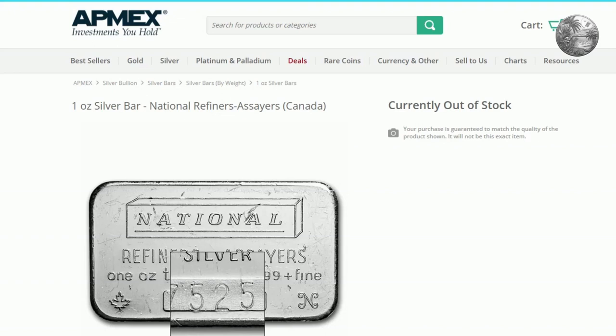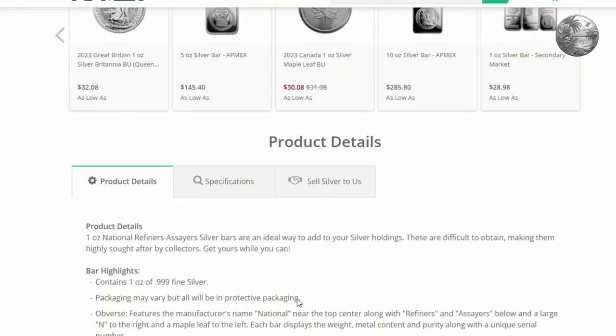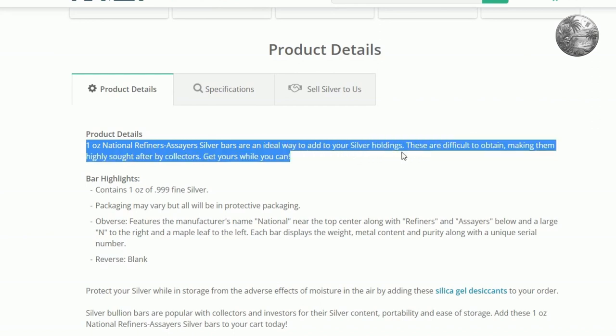The serial numbers on mine are 000695, 000950, 000544. So they're very low numbers. I was unable to find any information on it. On the bottom right hand is the letter N for National, the insignia. These are very cool. I looked at some of the product details. 1 ounce National Refiners of Sayers silver bars are an ideal way to add to your silver holdings. These are difficult to obtain, making them highly sought after by collectors.